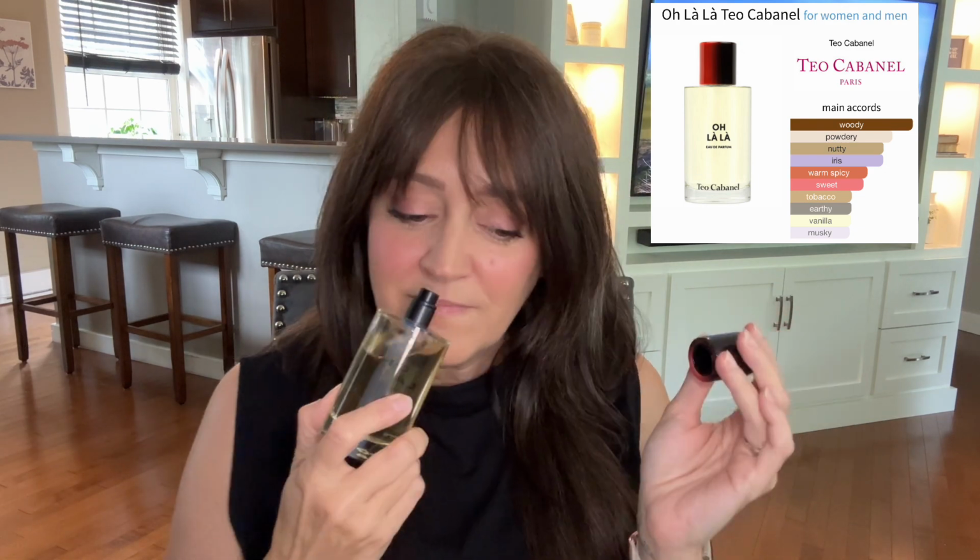I do have a couple more that I was thinking about talking about, and I just happened to take the cap off of this one, and I was like, I've got to talk about this one. The brand is Teo Cabanel. And can there be any other choice for the ultimate flex than Oh La La? This perfume just takes my breath away. It gives me butterflies. You'll probably hear me talking about this quite a bit because 'tis the season. Fall, winter, that's when I will be wearing this beauty. There's hazelnut and saffron, tobacco, orris, sandalwood, white musk. I think that's it, maybe. Oh, tonka bean.